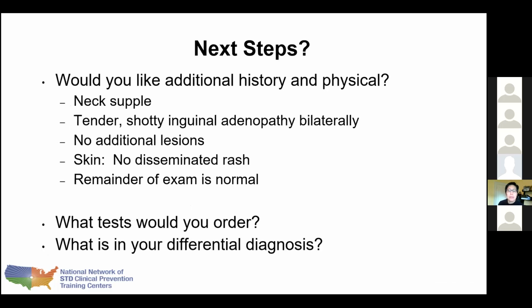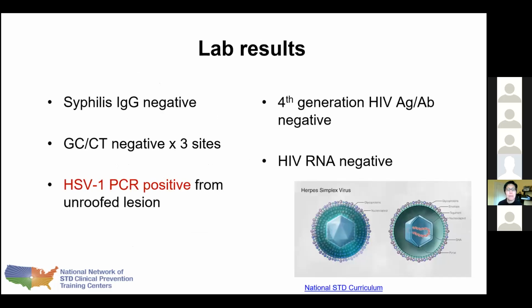Kathy, we do have one additional comment from Ellen, that they also see lymphadenopathy in syphilis. Yep. So that's not going to help you one way or another. Does it tell you that the person has syphilis or herpes? No. Great. Thank you for overtly stating that.